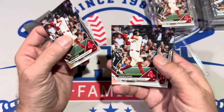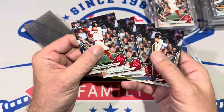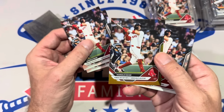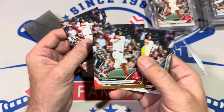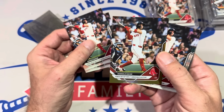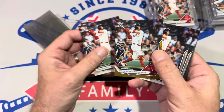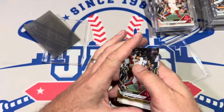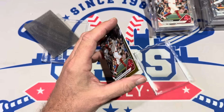And unfortunately, we go for 20 here with a numbered card. Oh, look, we got one in the middle. There we go, out of 50. I was about to say we go for 20. What did I get, 20 of those? We go 1 for 20. Numbered 8 out of 50, the Marcelo Mayer rookie gold to 50. I wonder what that goes for. That might get me back a little bit of the cost of buying all these, that's for sure.